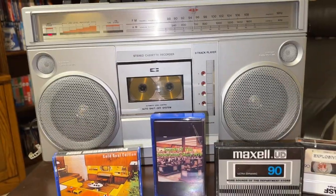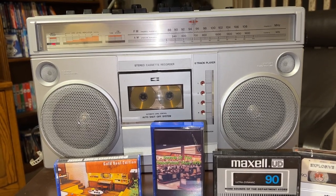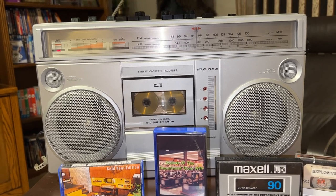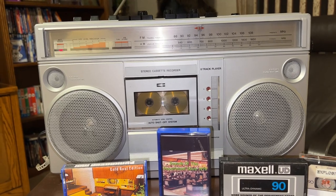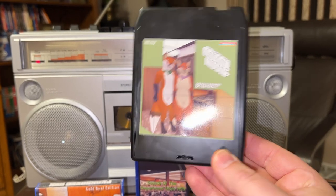And if you're wondering about these, this was sent to us by a friend of ours, Fartamark. And if you want, go check out his channel, link in the upper right. He has a lot of unique things like this, such as this 8-track here. That is what we're going to demonstrate.